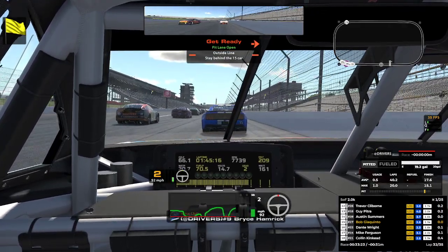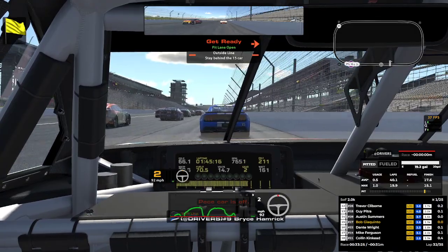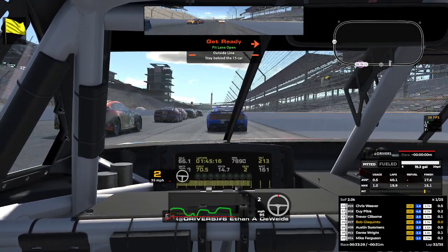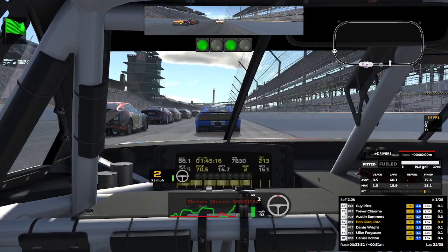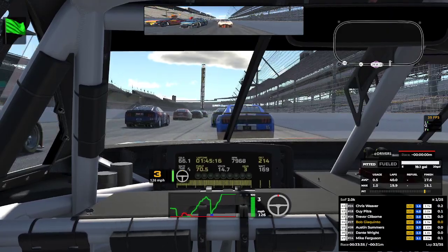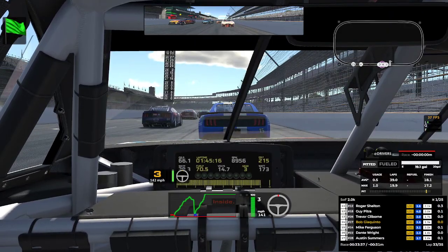Three lap shootout. Race car is off. Green, green, green, green, green, let's go. Come on, push, push, push. We can catch this car. You've got a car, though.